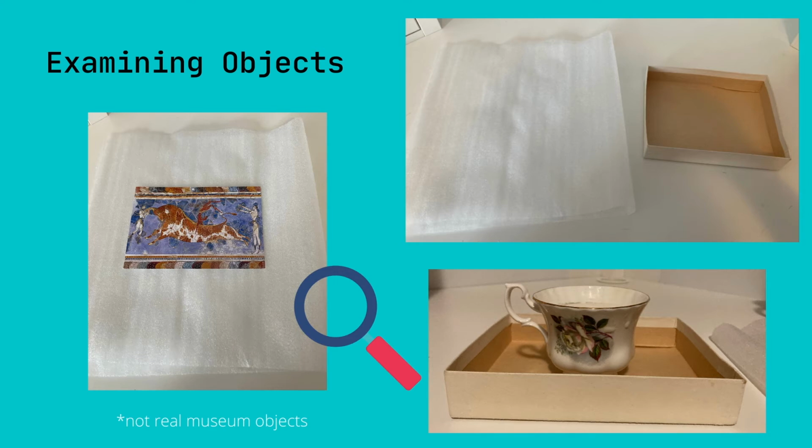During examination, we want to minimize direct handling of the object. So during examination, the object should stay on the tray or foam, moving the tray or foam to look. A magnifying glass may also be used to examine the details of the object. If the object is in an enclosure or mounted on a backing board, the object should never be removed or detached from its enclosure or backboard. They are used by museums and archives to protect the object.